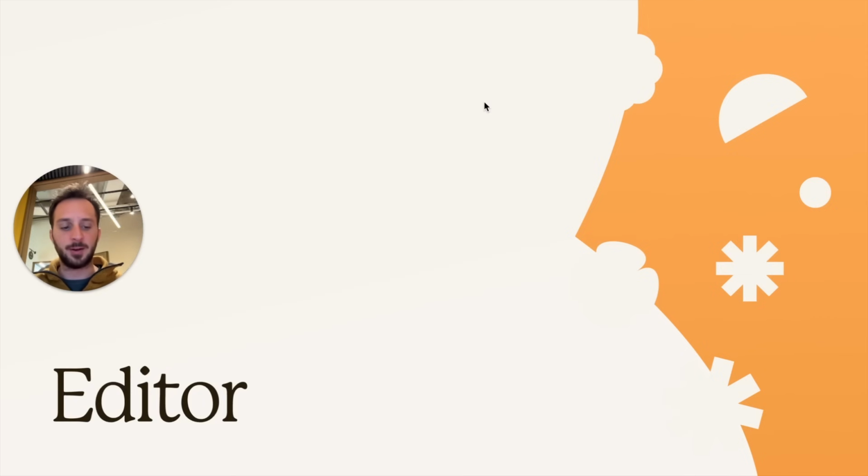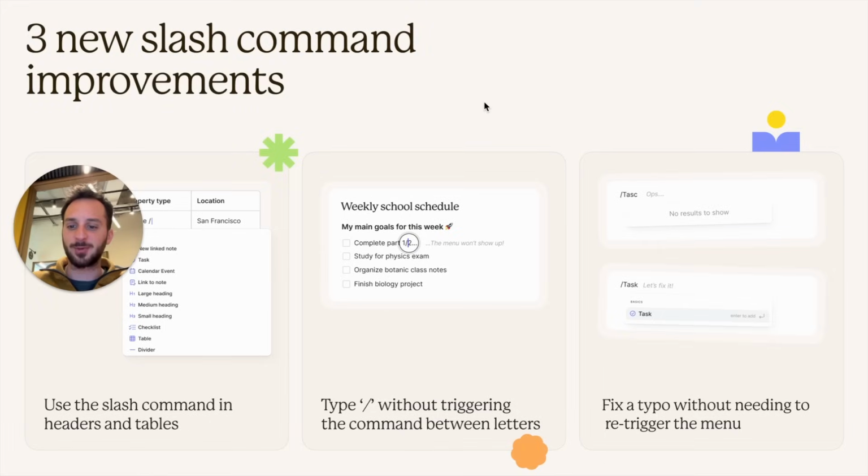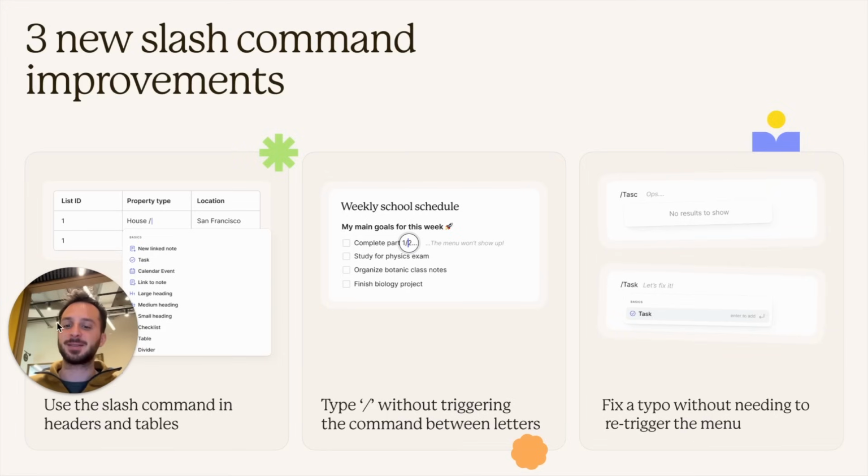Second thing, editor, full of cool things. So the first one is you can now finally use the slash commands in headers and tables. This wasn't available before. It now works like a charm. The other thing is you can type slash without triggering the slash commands when you type between letters. So if you're in the middle of a sentence and you were just editing stuff, the menu won't show up now.